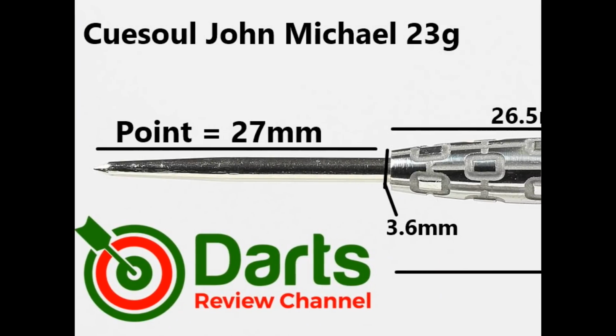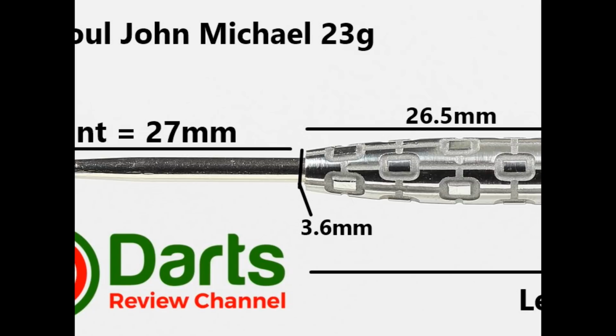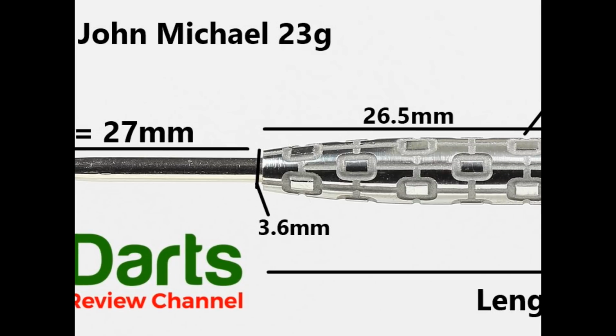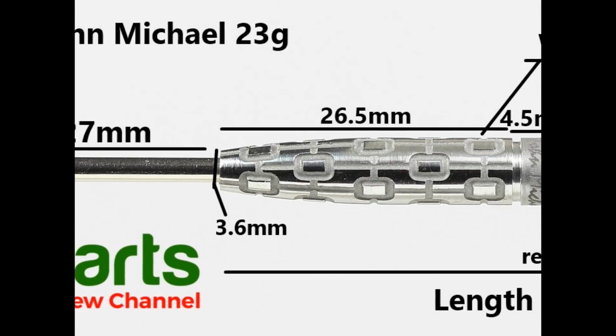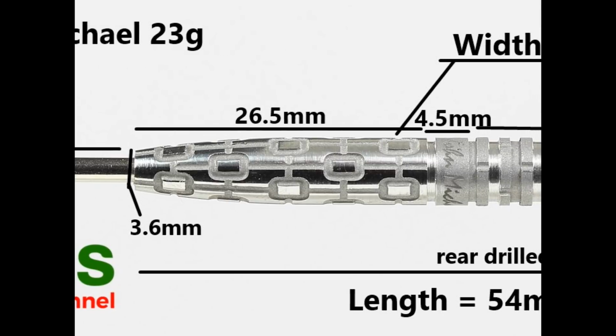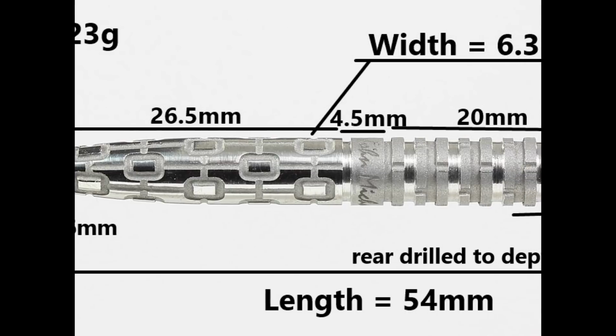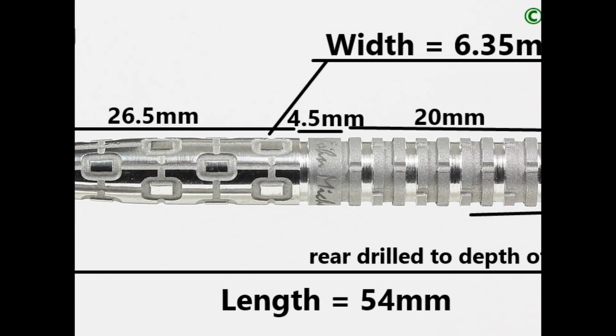The dart's fitted with a silver 27mm point. The front half of the barrel has got a taper, and it's made of a kind of chain link grip pattern with sandblasted grooves. That's 26.5mm, and then you've got a groove and a wide band, that's 4.5mm.